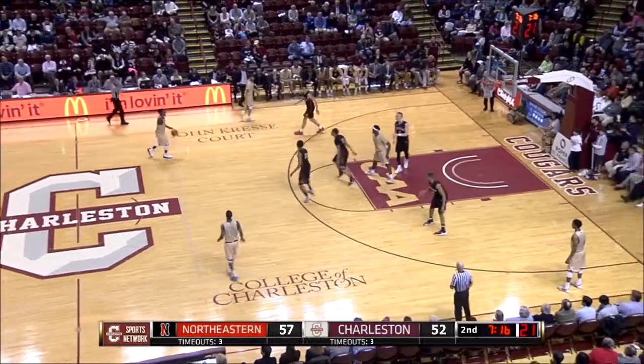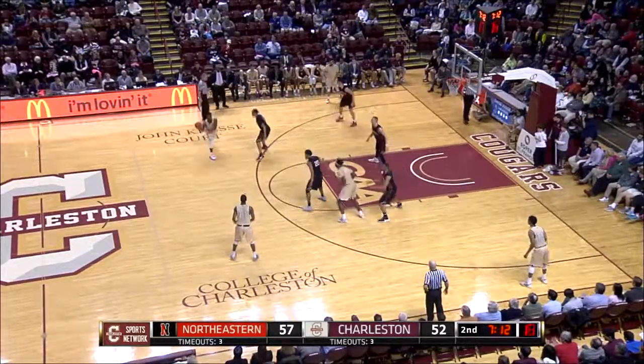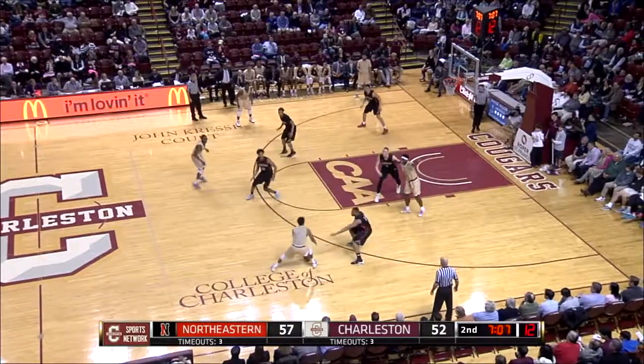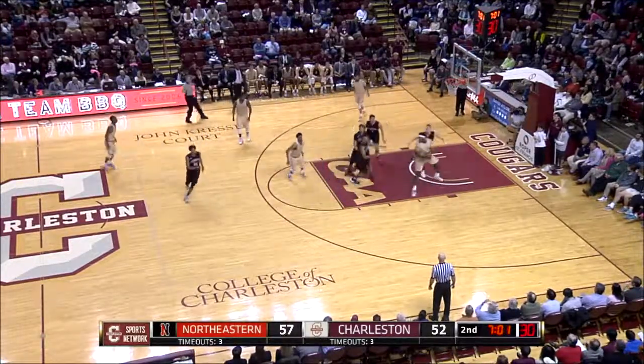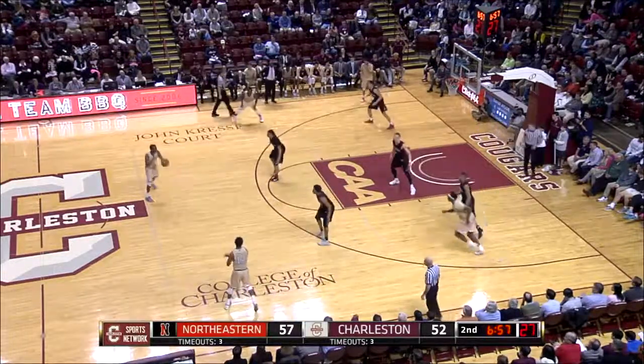Northeastern now has it in the front court, over to Joe Chile. Chile back to Marquise. Marquise over to Shields. Shields will work around the screen from Brantley, then throw it over to Cam Johnson. Back to Chile, over to Marquise. Back to Chile, NBA three-pointer, no good, too strong, but Brantley gets the offensive rebound. He'll back it away and reset the offense.